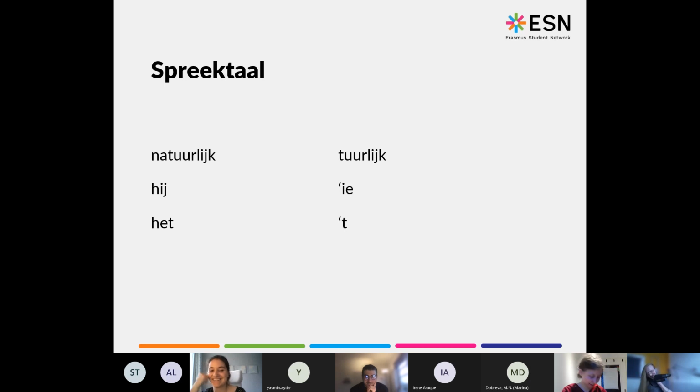Yeah. And there's another one that's in your booklet on page 52, but not here. Ik also very often gets shortened to 'k. For instance, you could say ik weet het niet, but if you're talking, you would probably say 'k weet 't niet. You just leave out the I, and also the HE of het. But if you're not aware that's what people do, then 'k weet 't niet sounds very different from ik weet het niet. So it's good to know.